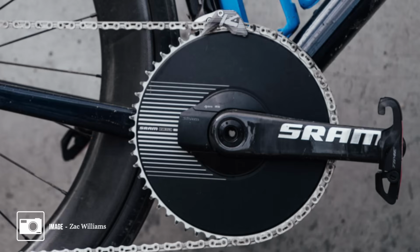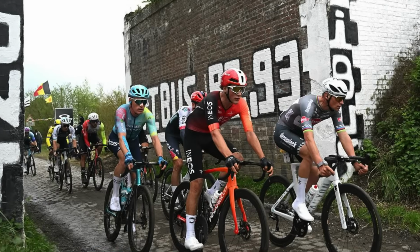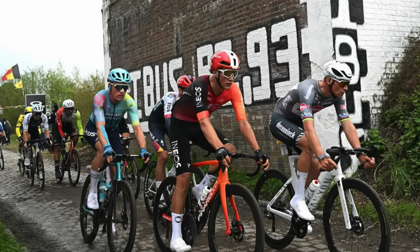The 13-speed 10-46 cassette apparently gives the riders access to the same gear range that they have on their 2x setups, and the riders were so impressed that they'll never go back to 2x on the cobbles because it's just so good. Levin also added that Lidl-Trek are the first ones using it, and that if anyone is doing it next year, they're just copying our idea. I think you're going to struggle to patent that one, Glenn.